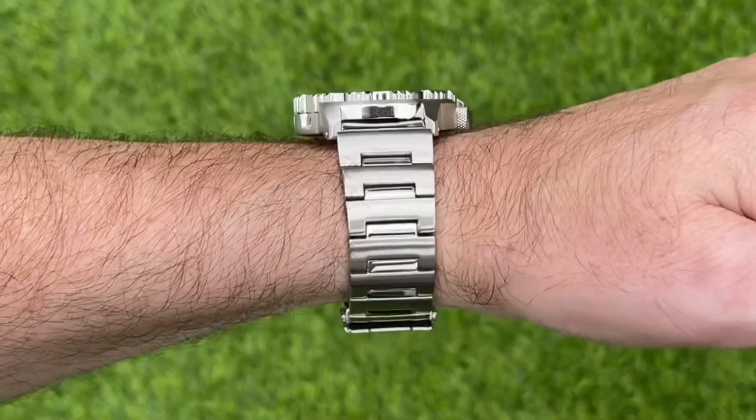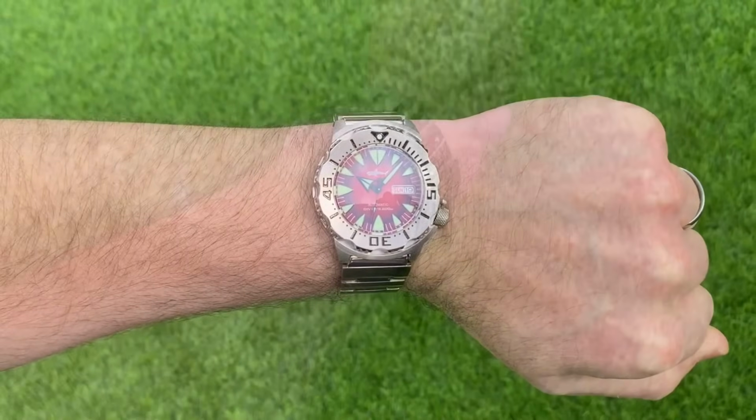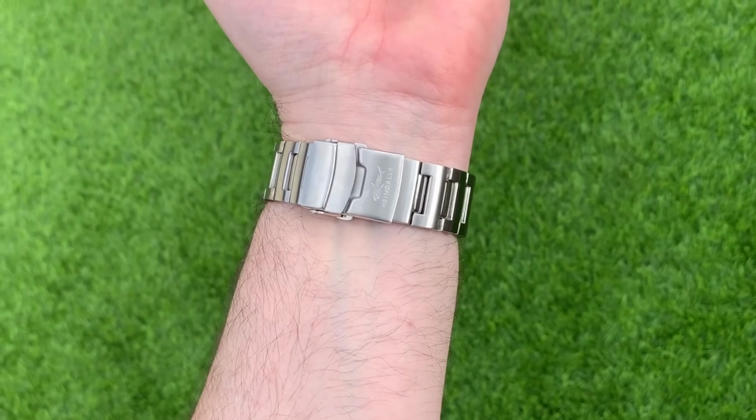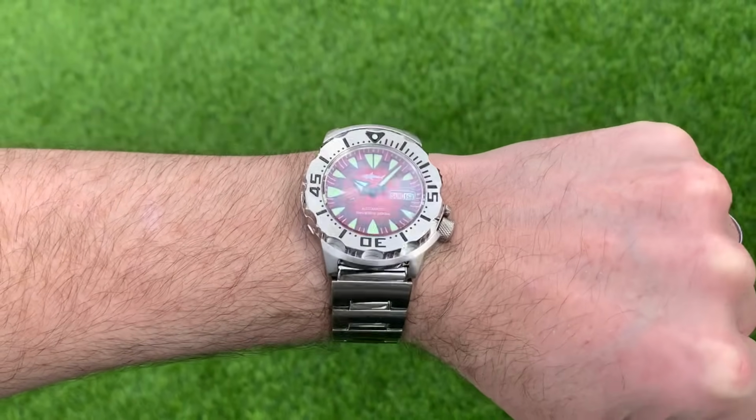And understandably, these watches have proven to be incredibly popular, partly because of their prices, partly because they are Seiko homages, but I think primarily because they're just so cool, the dials. They look great. I really do think these look fantastic.